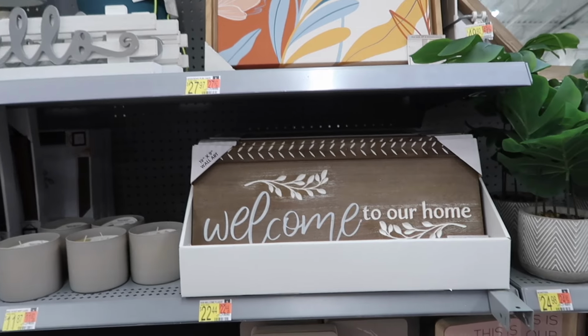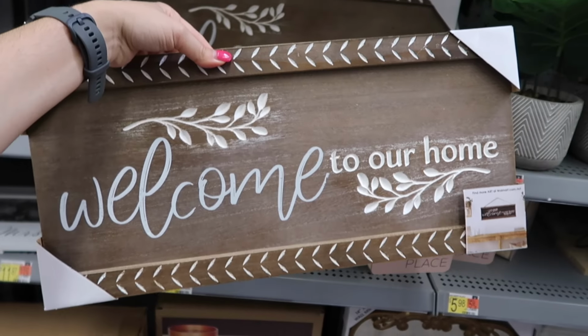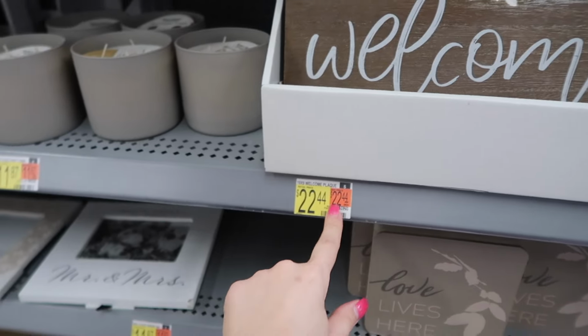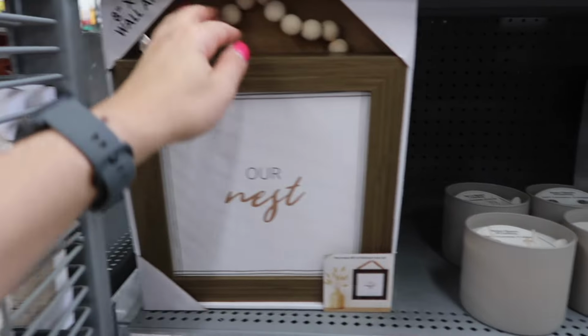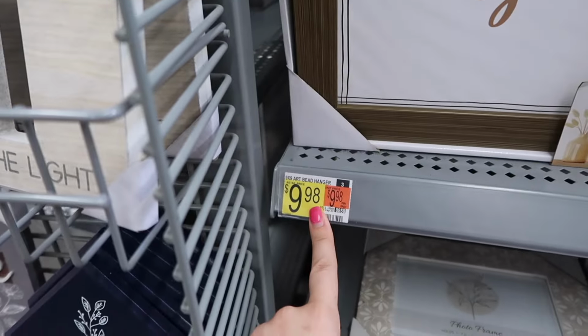Welcome to our home sign. This is very gorgeous. It's very warm. It could go with a farmhouse style of decor or a boho style of decor, depending on what you like. It's all wood. It's $22.44. And then in here we have these wall decorations. They do have a beaded garland at the top so that you can hang it off the wall like so. And these are just under $10.